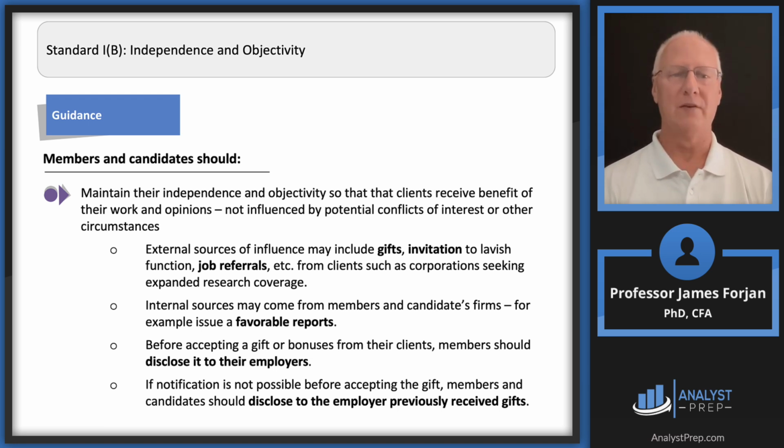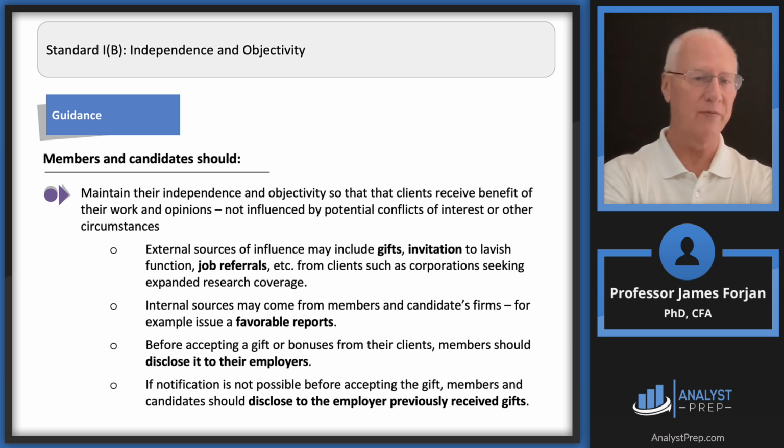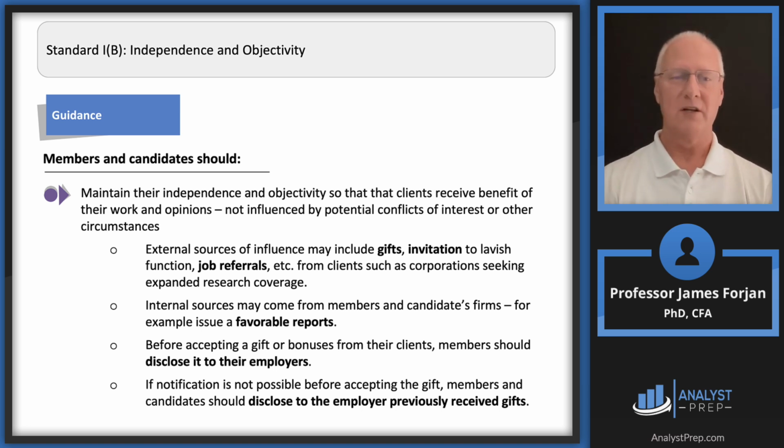All right, so what does this mean for guidance? External sources may include almost anything that you can think of. The extreme examples on the exam would be something like, we're being asked to evaluate this company. Maybe it's a bond issue, maybe it's a rating, maybe it's equity, maybe it's derivatives, whatever it is. And the company shows up at our front door and says, here are 4 tickets to the World Cup, or 4 tickets to the Super Bowl. Oh my gosh, this sounds like a great deal. But think about it. If you get these tickets to go to the World Cup and you have the greatest time of your life, it's going to be super hard to be independent and objective.